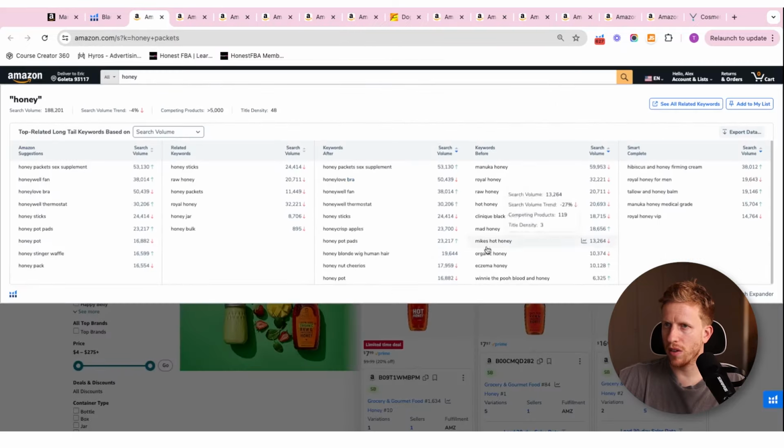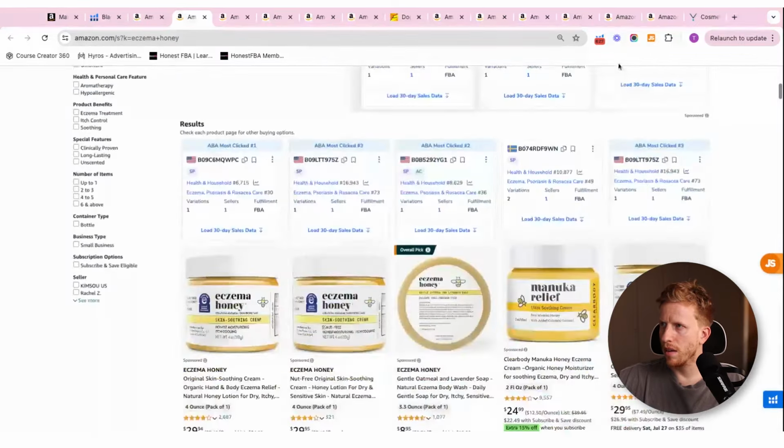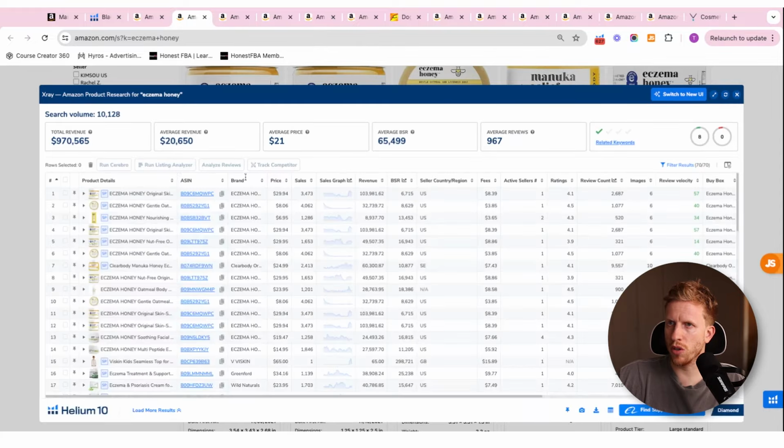Let's have a look at how much money they're making. Did it even load? Helium 10's been kind of slow. Yeah, but I think I can see they're making like 100, 140. They're probably a 7-figure brand doing $200,000-$300,000 a month just on Amazon.